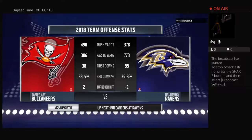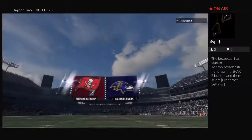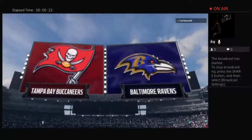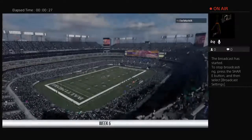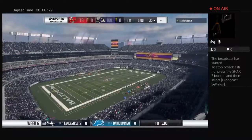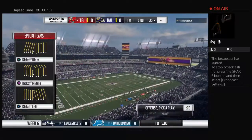EA Sports. Today's game could end up being all about the defense as both teams rank in the top 10 in fewest yards allowed. The Ravens are top 10 in defensive yards allowed, and they go up against the Buccaneers, who will need to find a way to move the football.